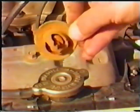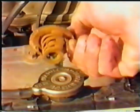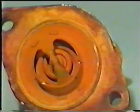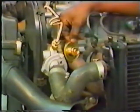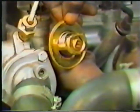Another valve that needs checking is the thermostat. This valve prevents coolant flowing through the radiator until the coolant reaches operating temperature. If the valve sticks in the shut position, the engine will overheat. If it sticks in the open position or opens too soon, overcooling may result. Engine warm-up takes longer and leads to excessive engine wear. Therefore, never operate an engine without a thermostat. The opening temperature is stamped on the top.